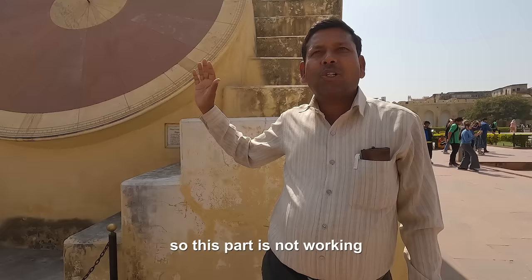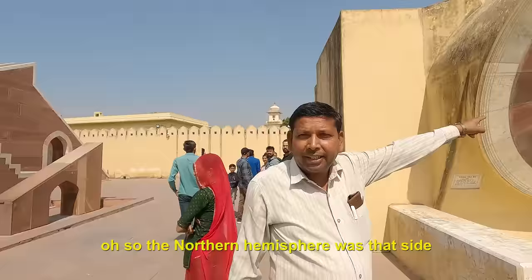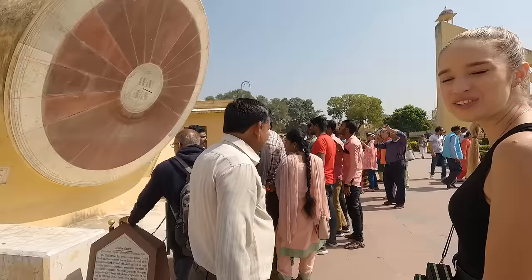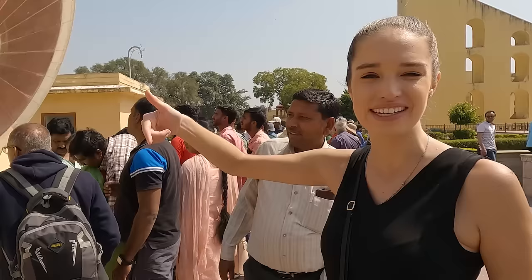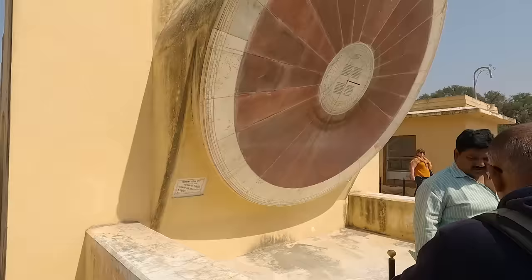So yes, this part is not working. So this one doesn't work? Yeah, this one works after 22nd of March. Oh, so the northern hemisphere was that side? Southern hemisphere, this part. Oh, okay. To actually face this instrument, and that's why it can tell the time. But when it's the opposite season, the sun is in a different position, so that is why that's positioned that side. Yeah, because there's a complete shadow on that side, and over here you can actually see a little shadow.